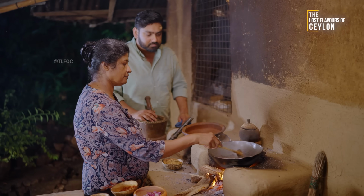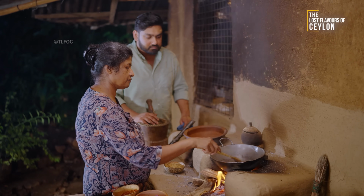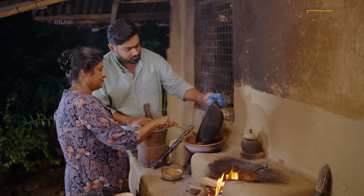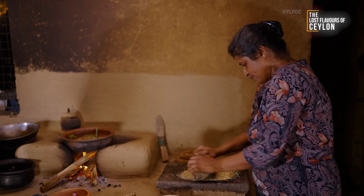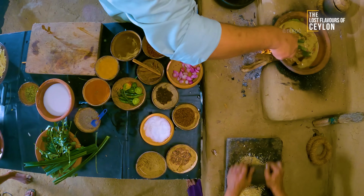When the curry starts simmering, add the kalupol paste. To make kalupol paste, roast coconut and rice until golden brown. Then grind them into a silky, fine paste.